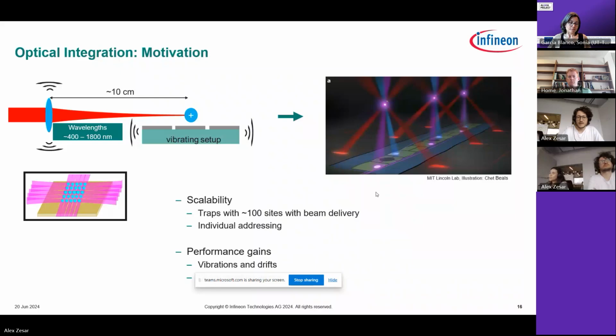We need to look for alternatives that can allow us to deliver the laser beam to hundreds of trapping sites, among thousands of ions that are moving around the trap, and to do individual addressing. And that is what you see on the right side of the slide, where we have grating out-couplers that deliver each required wavelength to the different ions. This not only works for scalability, but it also leads to performance gains, because now we reduce the vibrations and drifts that come from the first setup, which lead to errors in qubit operations.